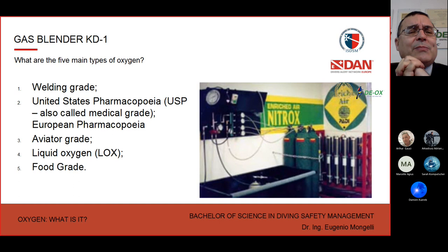The third is the aviator grade, which is typically used in aviation. If you have this kind of oxygen available, it is good for our breathing necessity. The only difference is that it's drier, and we will talk about why.